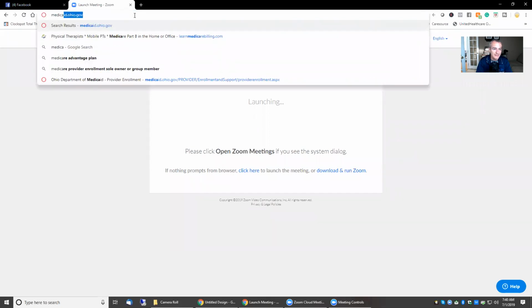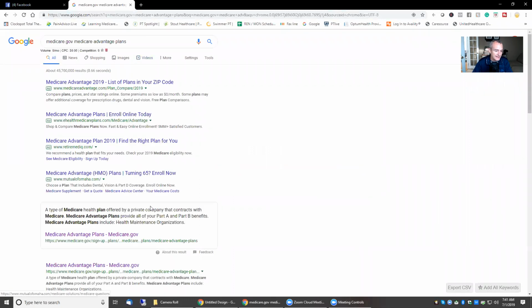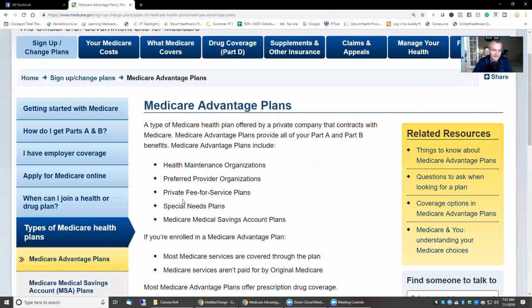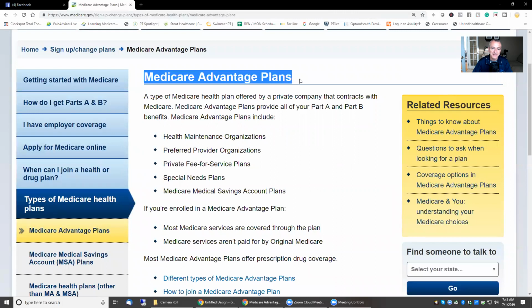So Medicare.gov, Medicare Advantage Plans. Now, this is stuff that I had no idea about until I started looking into it. Medicare, obviously, like Medicare Part A and Part B. Part A covers hospitalization, Part B covers outpatient physical therapy, but Medicare Advantage is actually Medicare Part C, and I did not realize that before. Medicare Part D covers drug prescriptions, and then there's more after that, but we're just sticking with Medicare Part C, which is the Medicare Advantage program.